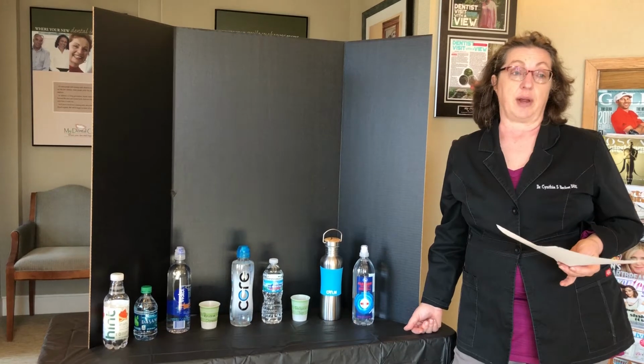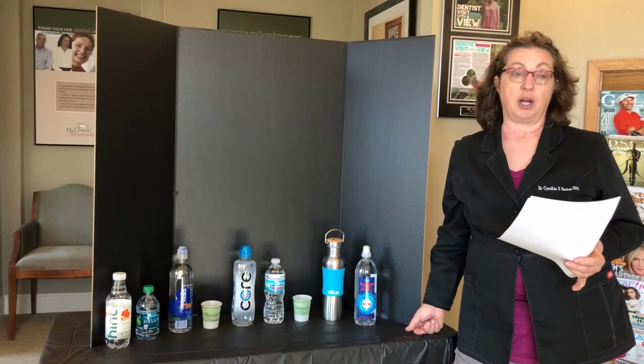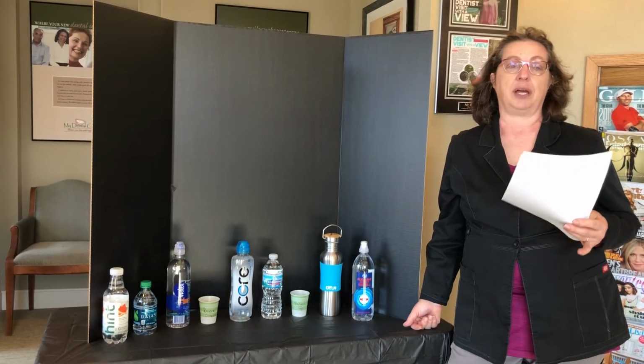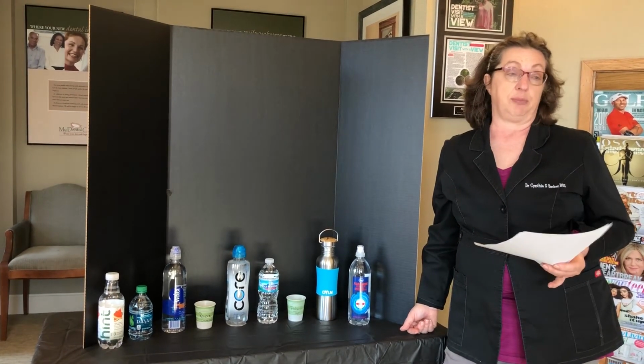Cavities start usually around pH 5, so anything that's a pH 5 or lower can be a danger if you're drinking it every single day. So you have to understand this. Once in a while you can do that, but if you're drinking it as your only water and you're drinking it every day, it could be a problem.